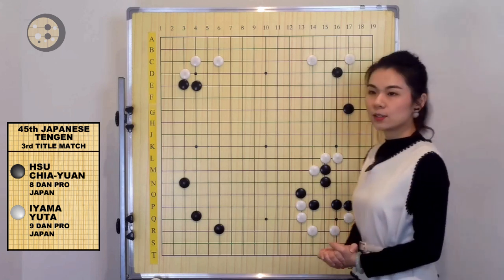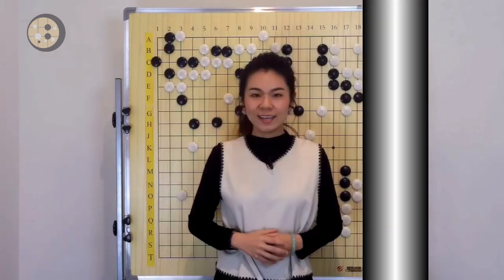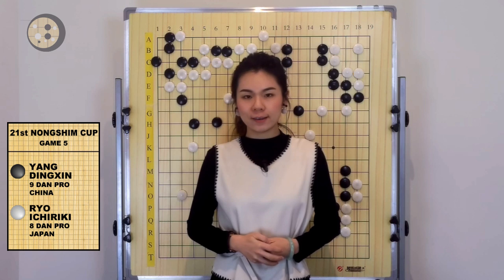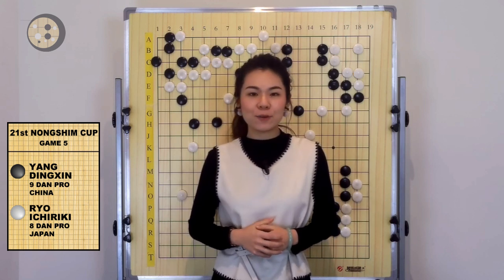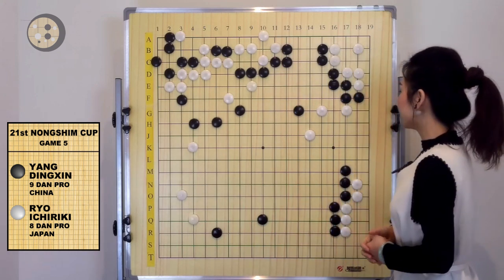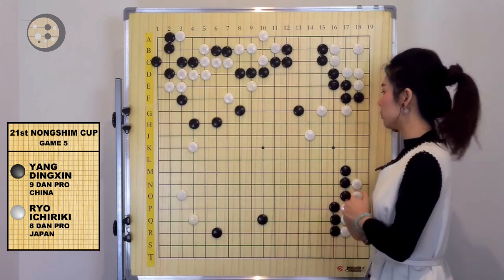Right. Now let's look at the third best move. The next game is played by Yang Dingxin 9-dan from China against Ichiriki Ryo 8-dan from Japan in the fifth game of the Nongshim Cup. And here is the game. In this game, Yang Dingxin is playing black, and now it's black's turn.